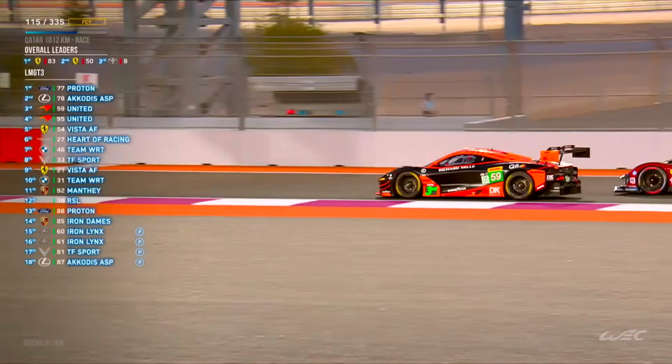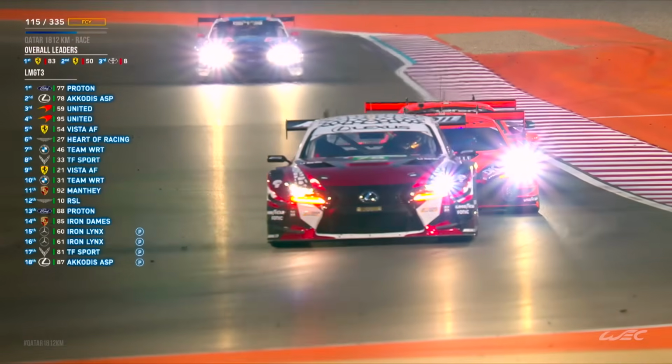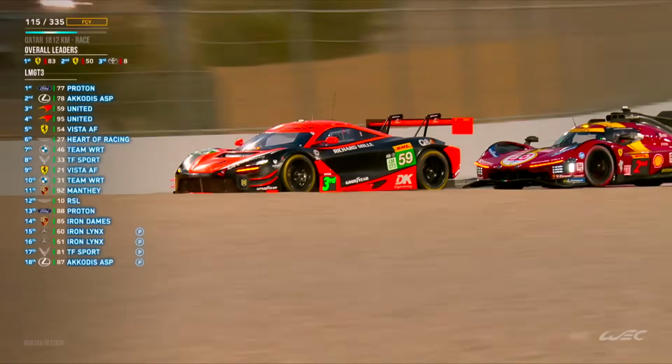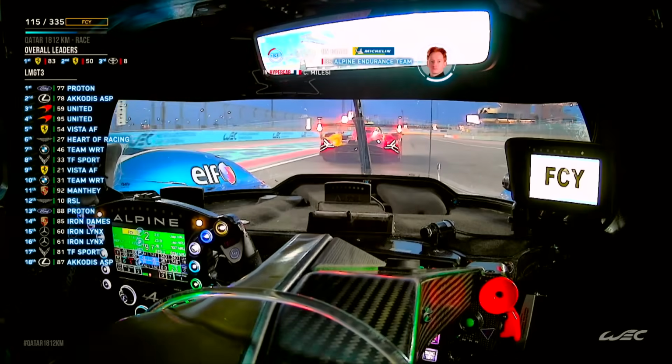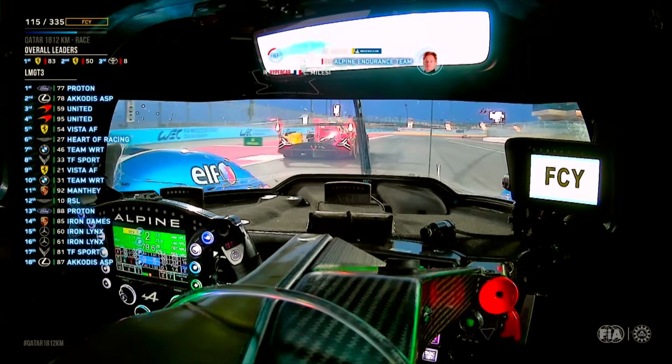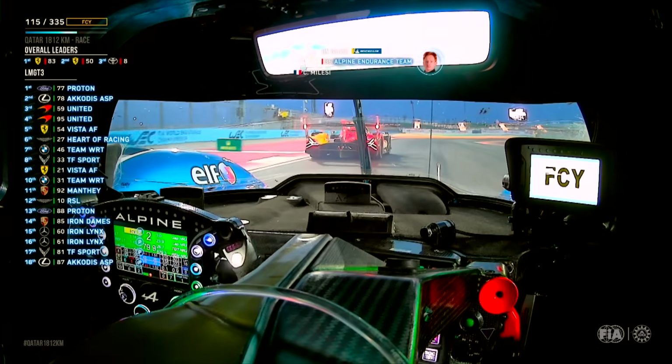Well, that was a moment. That was a complete demonstration of how close, how far the drivers take it before they get to the 0 and press the full course yellow button. It could have been, depending on the delay they've got. Fair comment at that point. It could have been a position gain, but he opted not to take the risk.